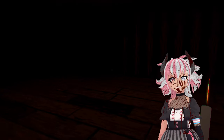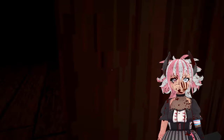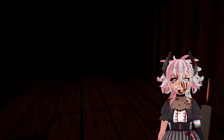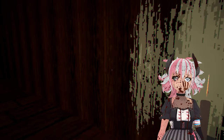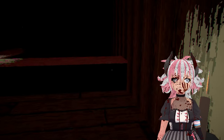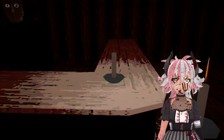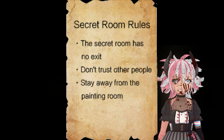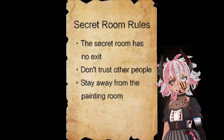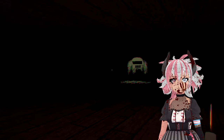The knife might be for later. Because I'm not entirely sure what else we need it for. It does close behind us, okay. So let's see if there's any sort of hidden code along the wall. Along the wood, perhaps. We can't interact with this. Check out the rule. Oh, did that change? Didn't change. Okay.